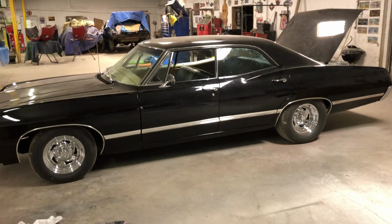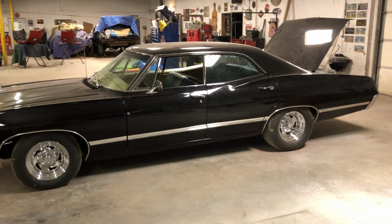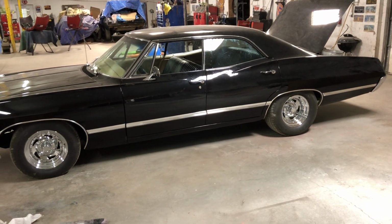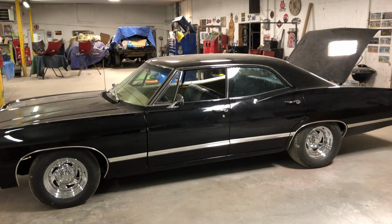And most people can't afford to build a frame-off restoration, all brand new wiring, hunting everything down to make everything brand new. It would just be astronomical. And so most people aren't going to go that route, and they're just going to try to do what fits in their budget, but they're going to be show correct.